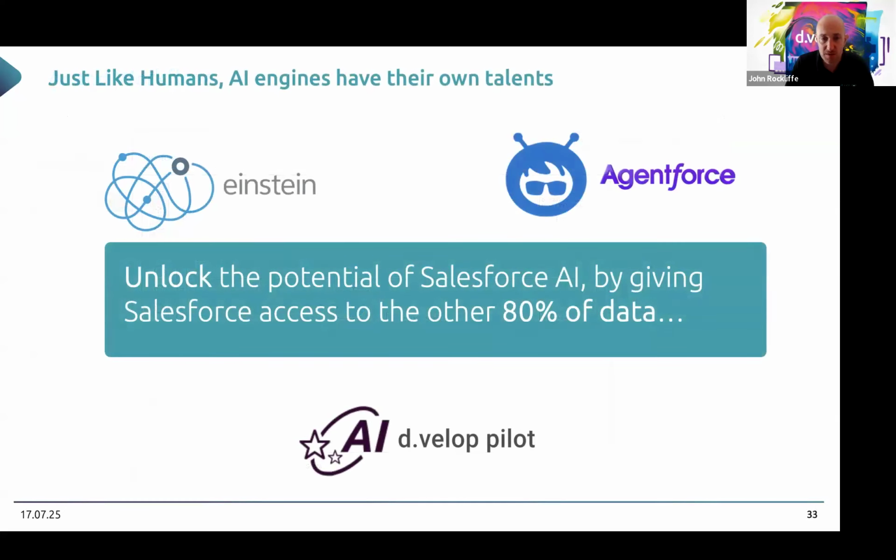As I said before, humans, like AI engines, have their own talents. We all work better when we work together and combine our talents. So to truly unlock the power of AI in Salesforce, we need to give Salesforce's AI access to that other 80% of your data. And we can do this by extending integrations of the Salesforce engines through to d.velop Pilot.